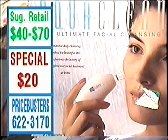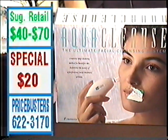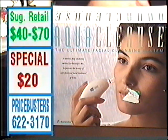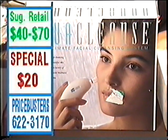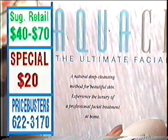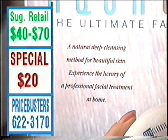Now you use it in your shower, because your pores get opened up from the warm water and the steam. And it'll naturally cleanse and renew your skin. It's a vacuum system that dries out oil and dirt and makeup. You can wash your face and then use an astringent on it and see your face went really clean. That's right. Well, this will make your face really clean. It'll pull out all the dirt.